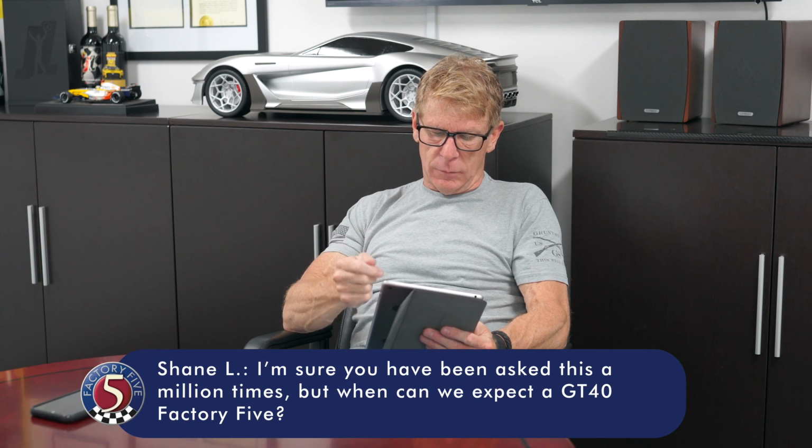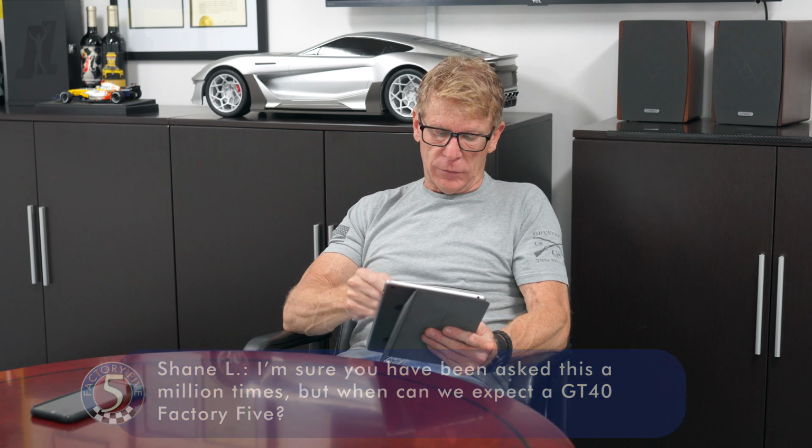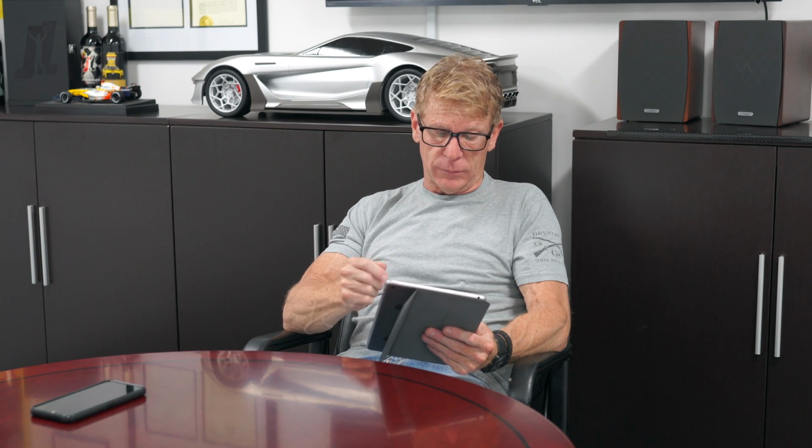A bunch of questions on the GT40. Shane L. wrote, "Hey Dave, I'm sure you've been asked this a million times, but when can we expect a GT40 from Factory Five? I'm about to pull the trigger on one from another company, or even possibly a Daytona Coupe, but if I knew one was coming from FFR, I would definitely wait." There has been some development on the GT40, and remember, new product development is always a battle. You want to put new product ideas against each other and see which one comes out on top.